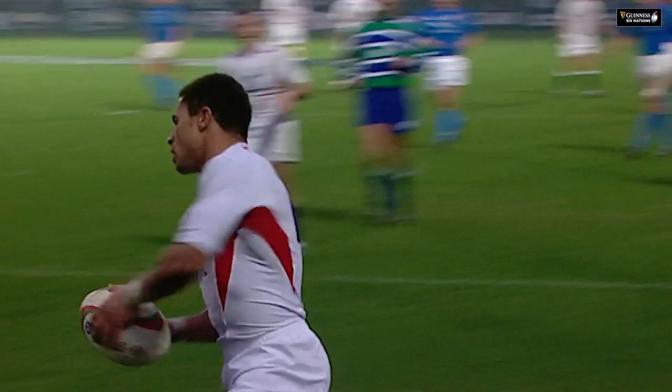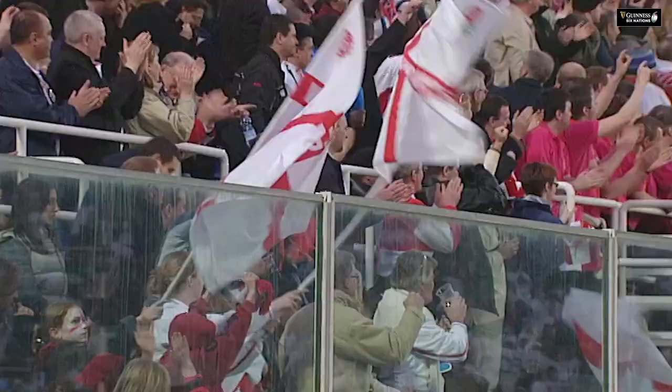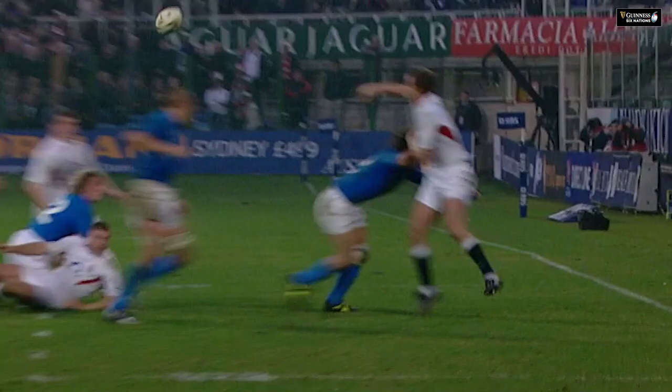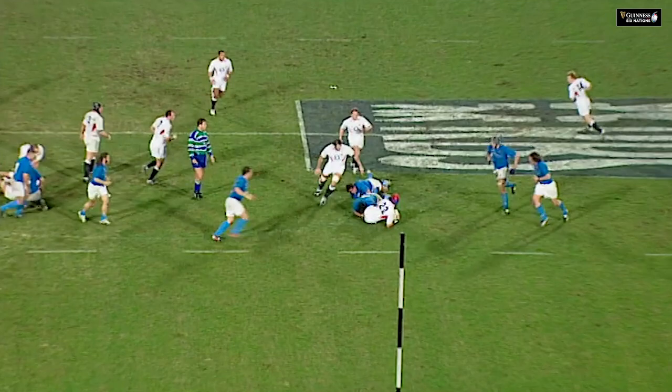It's been one of the features of the game. Slow, slow, slow, very quick try. He doesn't need any room at all, does he? But there was much good work done there prior to that credit for by Ben Cohen. Outside, lovely pass. And Will Greenwood has a foresight to see the man inside him. And, well, that's a simple finish for him. But good work by his colleagues in getting him the opportunity in the first place.